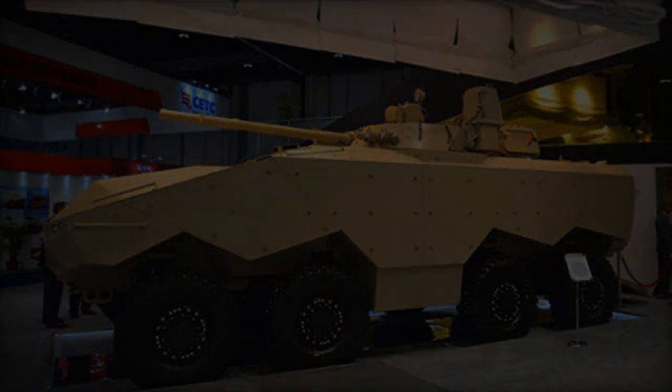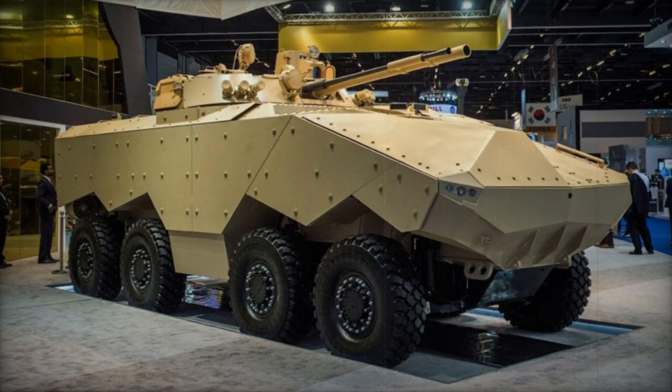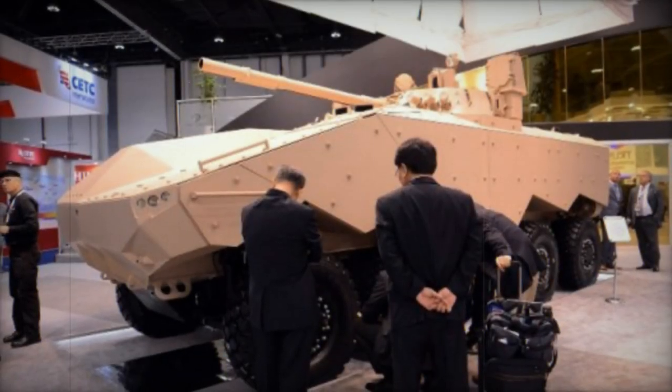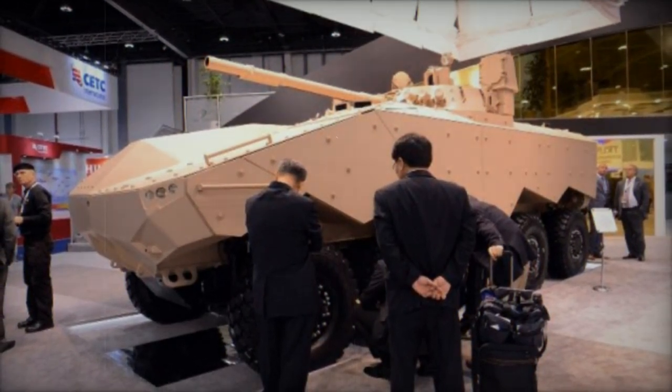A self-propelled variant of the Enigma has been proposed, featuring an M777 155mm lightweight field howitzer, a cutting-edge artillery system in service with the U.S. Army, U.S. Marine Corps, and several other nations.